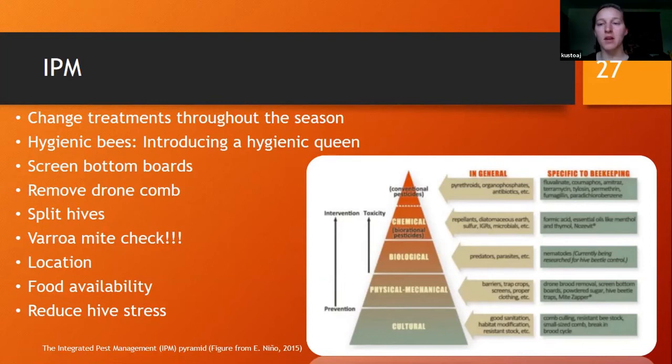You don't want them to be in an area where they can never get the hive dry. You want them to bring the water in when they need it. You don't want them to constantly be fighting moisture inside of the hive. So by reducing those stressors, you're going to have healthier bees in the long run.